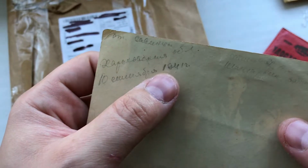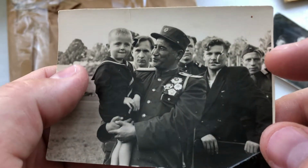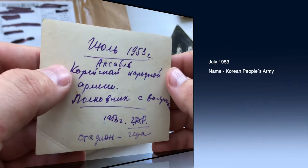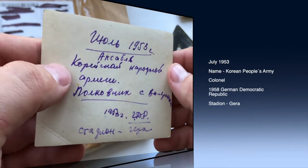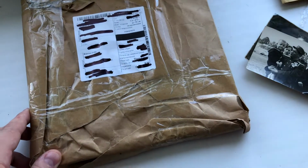10th September 1941. We have here a North Korean officer with a child. Some soldiers in the background, Soviet soldiers. Let me see, what does it say? July 1953. The name Aksabayev, with the Korean National Army. Interesting. Let's go to the bigger parcel.